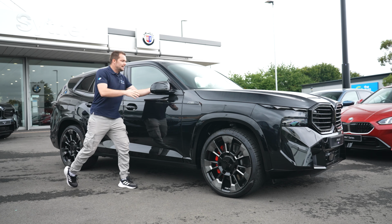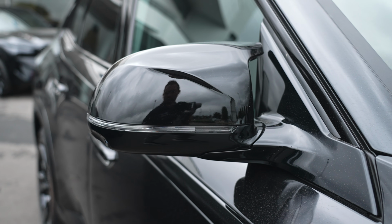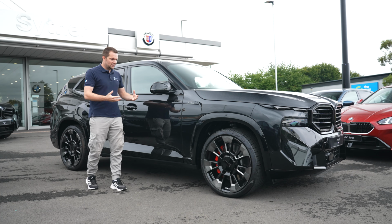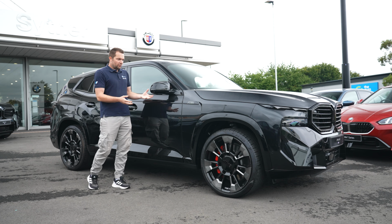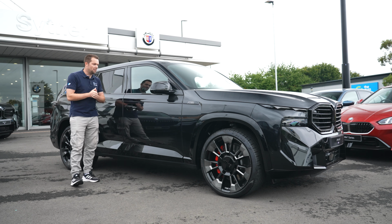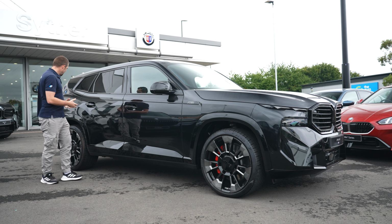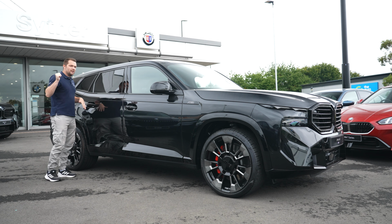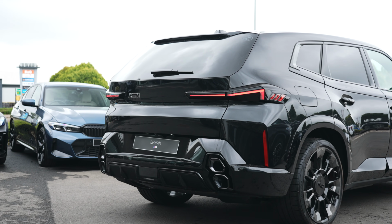You've also got the M wing mirrors because, of course, even though this is one of BMW's fantastic top of the range luxury products, it is still sort of an M car at the same time. So it's a little bit of a halfway house between the two. But it is a very big, imposing car. But wait until you see the rear. It is very different back here.